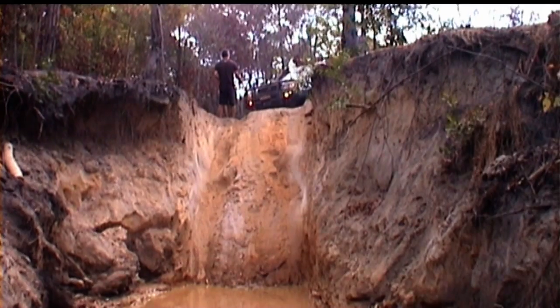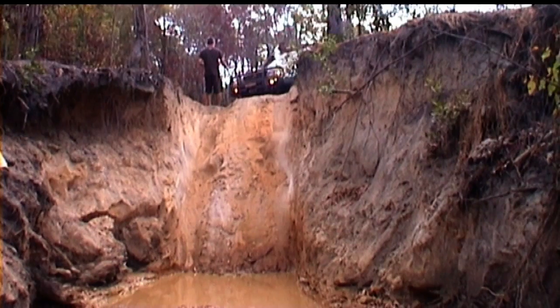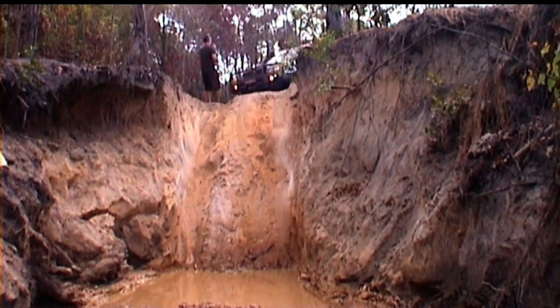But doesn't mean you don't have to be brave to go down the steepest part. If you smash your car, how are you going to get home? There's no way in the world you can get home. So this is the easiest way out. Well, there's another way if you've got trailers to go around where we're going, because we've got a trailer, and it's easier.